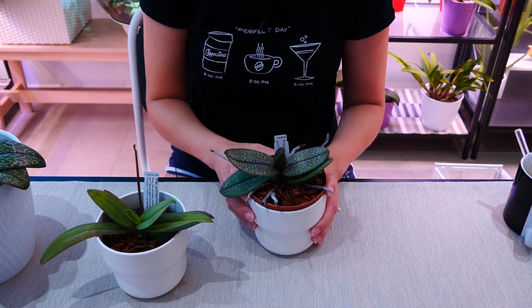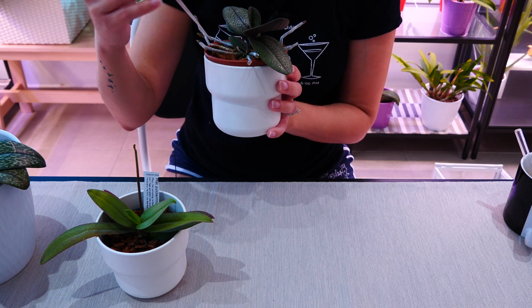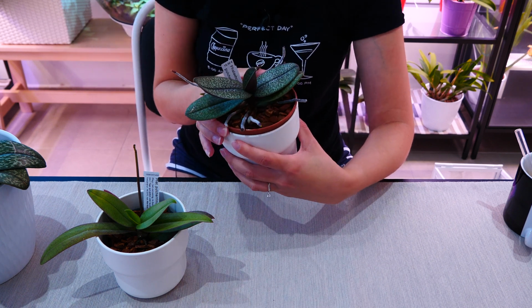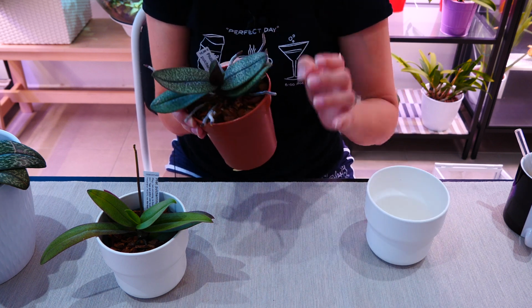And this one is my Marmorata. Yeah, it's not a 4N, so maybe it's a little different than this one, but you can see how tiny mine is. It's quite a baby. This one has only 1 flower spike.